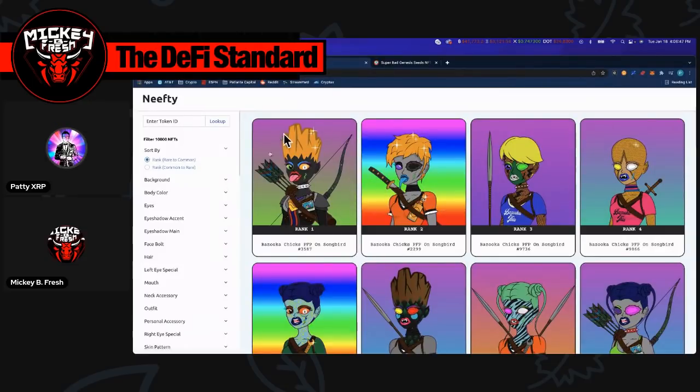So rank, rare to common. This would be the highest ranked Bazooka Chicks, and it's based on math. What is the likelihood that all these different traits came together? And some traits are more rare than others. Obviously this one probably has quite a few rare traits in it, and that results in the rank of 1. It doesn't mean it's going to be the highest priced NFT in a collection, but certainly it gives it a little more oomph when people are looking at what to buy. Some may just be solely on they look really cool, or maybe there are certain utilities, depending on the project.